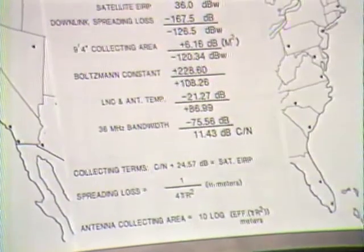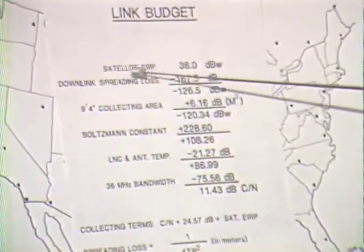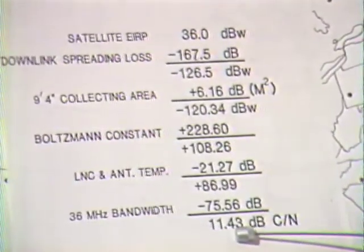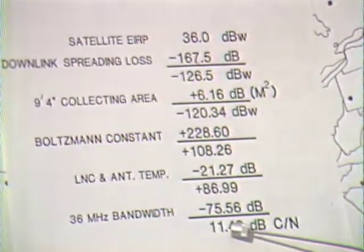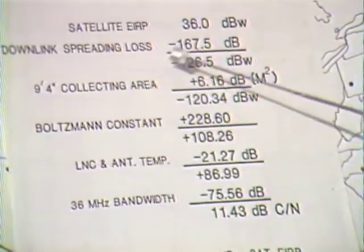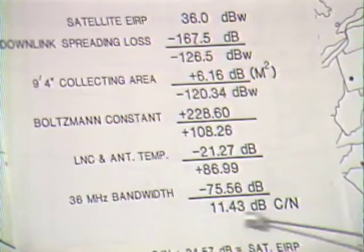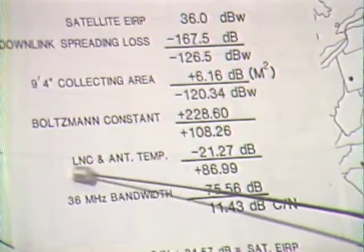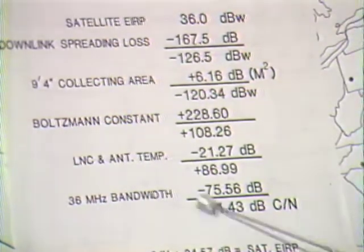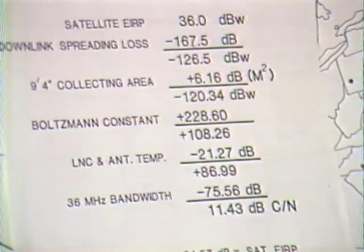Now don't be frightened of this link budget, I'm not going to go into it, but essentially 2 points I want to note. Satellite EIRP is what we want to know, and carrier-to-noise ratio is what we know. So essentially we start out with a carrier-to-noise ratio and we work backwards to get to EIRP. We knew the antenna gain, we knew the bandwidth of the receiver, we knew the LNC noise temperature, we had it measured by 3 different houses, and we could reduce the unknowns down to a point where we had a very, very good handle on the satellite EIRP.